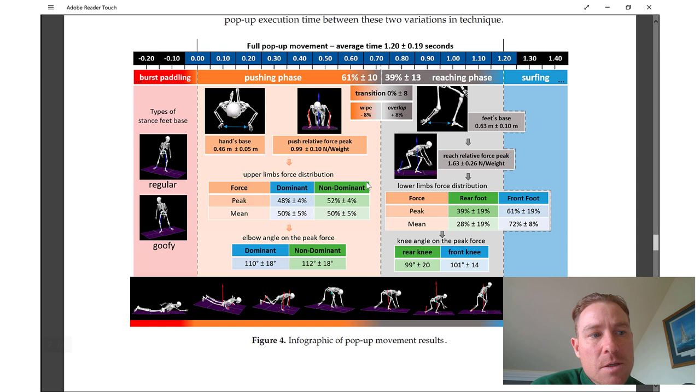And it's simple. You just videotape yourself. You don't need a force plate. A force plate will give you the actual data, but just videotape yourself from the front and go through your pop-up motion. Are you applying more force to one side or the other throughout the entire motion? And when you land, are you applying more force to one side or the other? Because again, when you transition to stabilization onto your feet, if you're more on your toes versus your heels, you're going to turn in water.